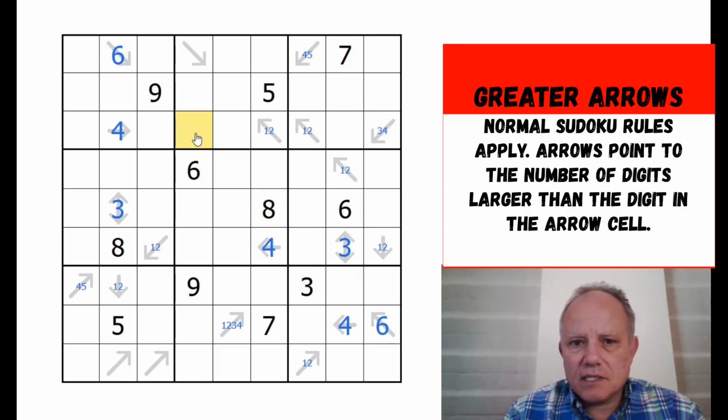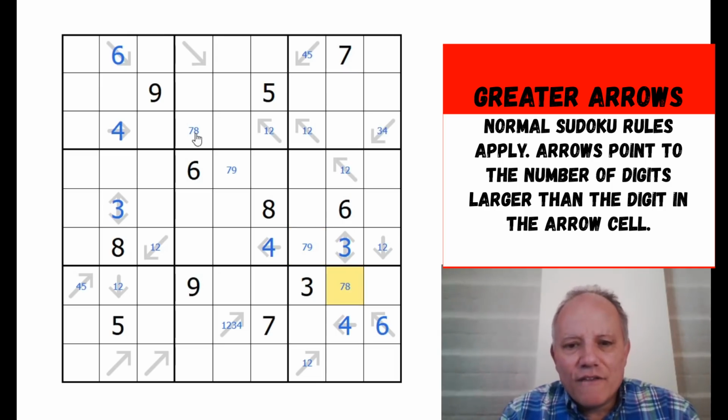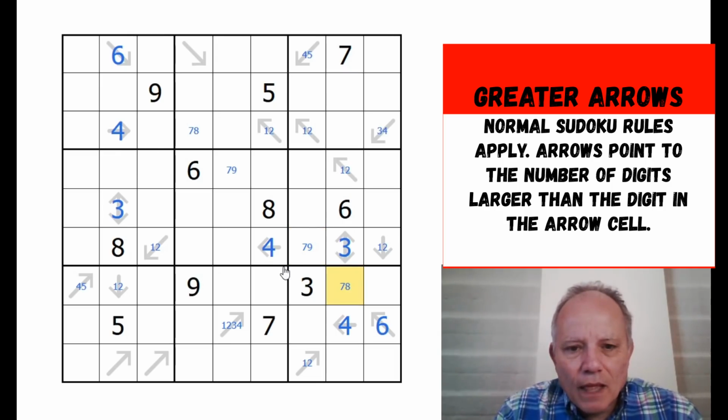So this is seen by a 9, so that's 7 or 8. This is 7 or a 9. This one's 7 or 9. And this one's 7 or 8. How fascinating. That's clearly one of the bigger constraints built in here, actually.